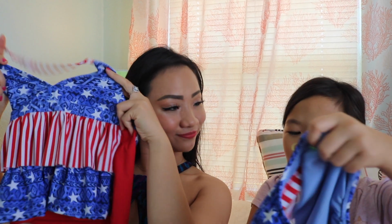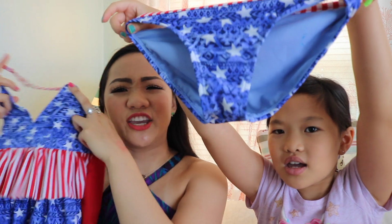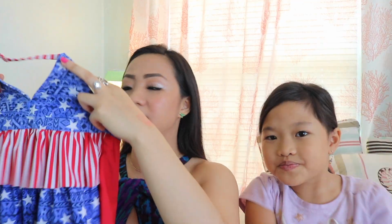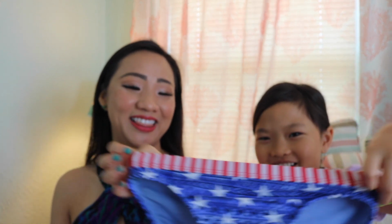And what are you wearing today? Today I am going to wear a July 4th swimming suit to the beach. Isn't it the cutest thing ever? I am so obsessed. Whenever I was little, I literally wanted this so bad. My mom never got it for me. So by the way, where did your mom get this? I don't know, but I was waiting for years and ages to wear this. Wear that underwear.